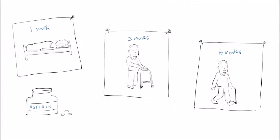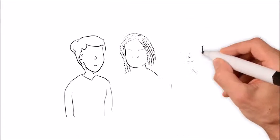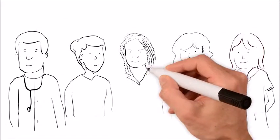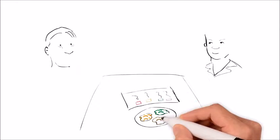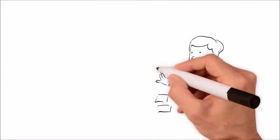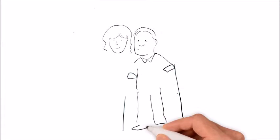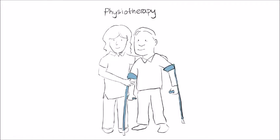The effects of a stroke can be disabling, but given time, the brain can slowly adapt to recover some previously lost abilities. This is why stroke rehabilitation is so important. Rehab can be challenging, but many specialists are on hand to help alongside doctors and nurses. If your stroke causes difficulty swallowing, dietitians can recommend special diets or feeding tubes. If you have problems with communication, speech and language therapists can help.